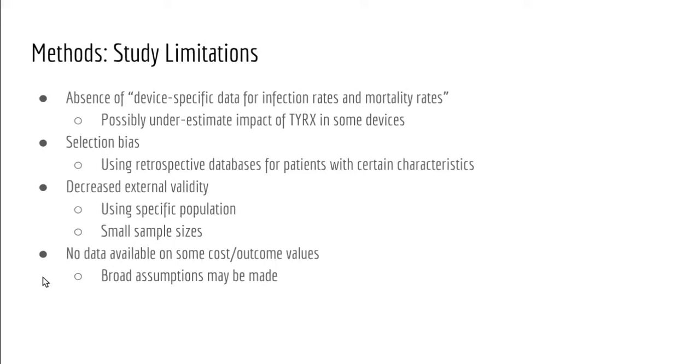In addition to that, they also had a decreased external validity, as they used a very specific population in small sample sizes, which may be beneficial for that specific population, but makes it very difficult to extrapolate or assume the same benefits for other related groups. Lastly, they stated there was no data available in some costs and outcome values, in which case they made broad assumptions for their study.